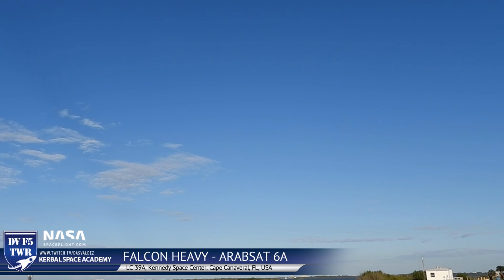What's the time to entry burn? I'm not sure. Hang on. It's soon. Side booster entry burn 6 minutes 11 seconds after liftoff. Okay, so we're just over 5 minutes. All right.